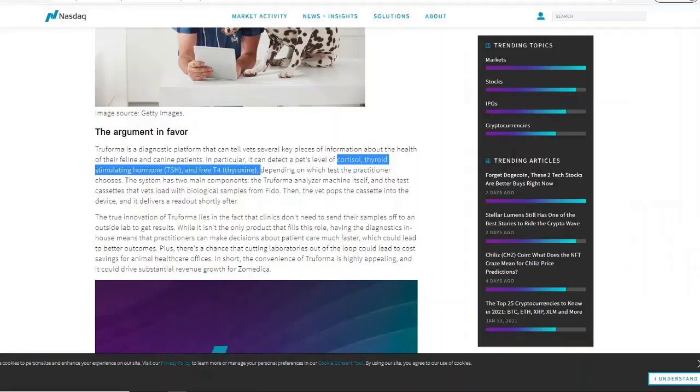So here it says what the TRUFORMA medical device can detect, and that's levels of cortisol, thyroid stimulating hormone, and free T4. If you want to do more research on these three tests, you could check how many dogs or cats get this test yearly, and it can give you an understanding of where TRUFORMA could penetrate the market share and take an opportunity from their device into this sector. Definitely an interesting find and something to look up.